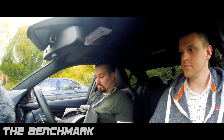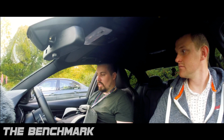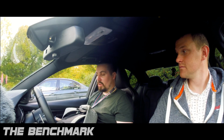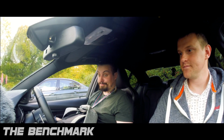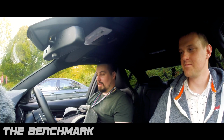Seriously, you can get this for 40-ish thousand used. I think that's 40k. It's got enough power. Family fits in it. The boot's great. This is a good car. Ticks most boxes. Ticks almost every box, doesn't it?